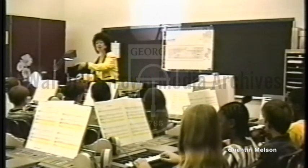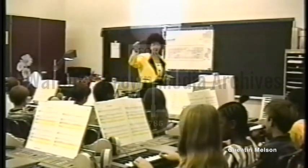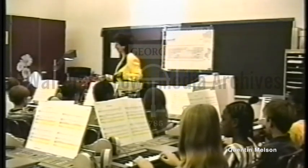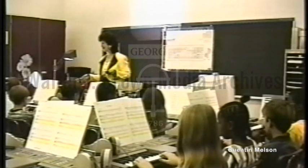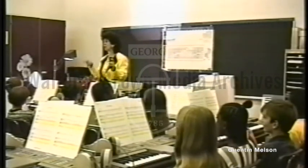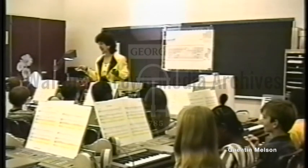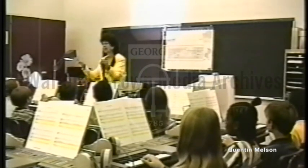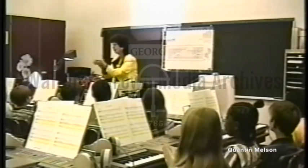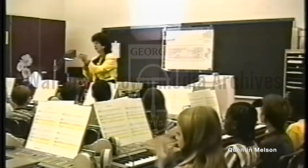Continue on your second page. Good. Let's see some happy faces, especially those people who can play that and sing the song at the same time. Would you clap that pattern? Ready? Go. 1, 2, 3, 4. 1, 2, 3, 4. 1, 2, 3, 4.